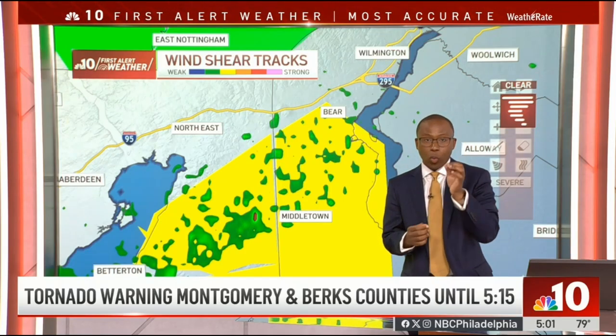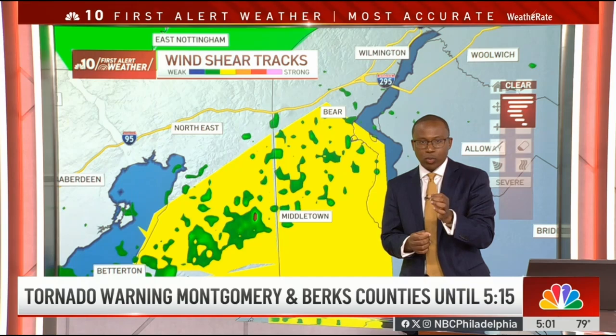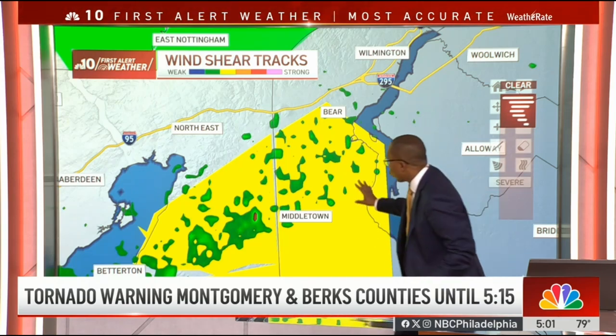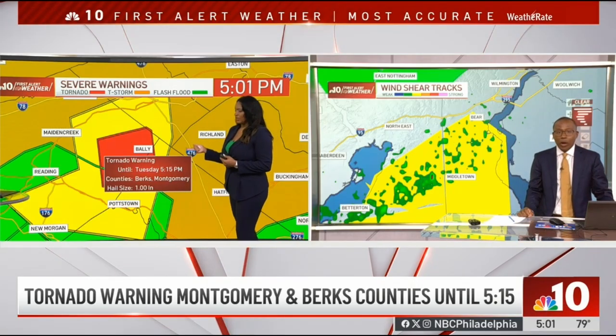So we're tracking the one cell to the north in Berks County and Montgomery County with that severe thunderstorm warning and tornado warning in effect until 5:15, but also tracking some rotating winds that are pushing through Newcastle County in Delaware. And Brittney, what a day.